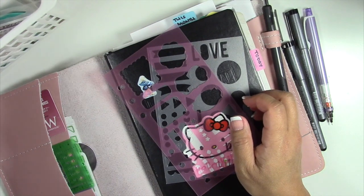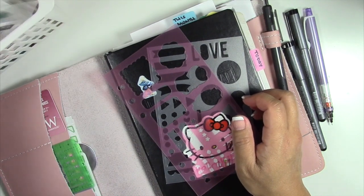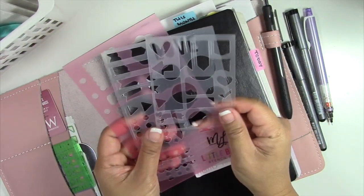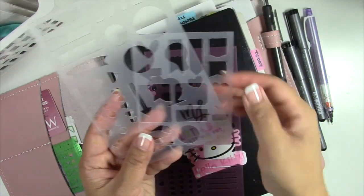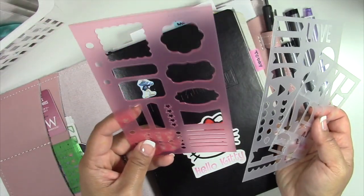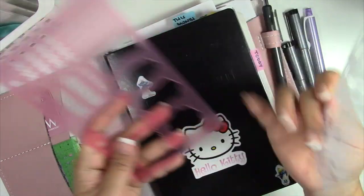So if you guys get Mommy Lay's kit, which is Mommy Lay's Little Bits kit, she has stencils in her kits, and so these are some of them that I use. This is actually from another shop and it's by Love Cynthia.